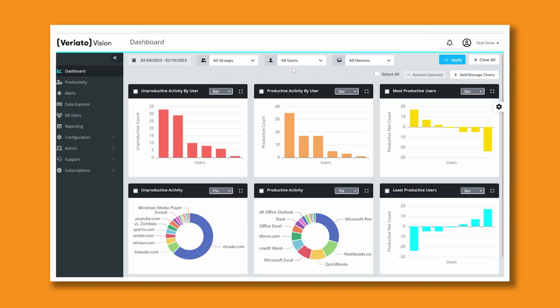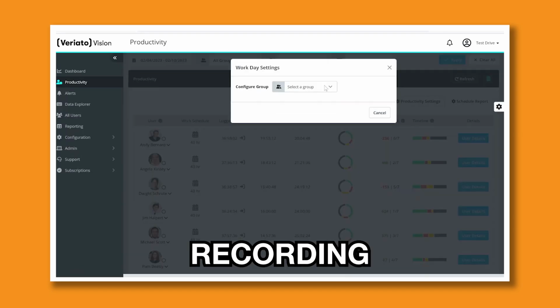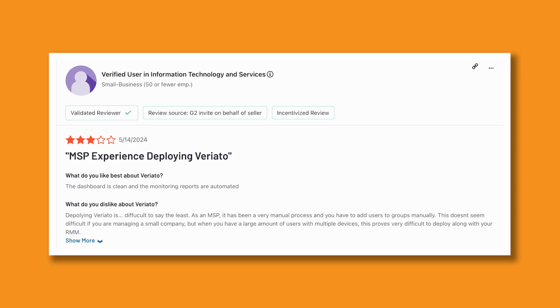Number 6. Veriato. Veriato plays on the heavy end. Think surveillance meets behavioral analytics. It includes psycholinguistic analysis and screen recording that's basically Netflix for audits. But setup can feel like assembling IKEA furniture with half the instructions missing, and PowerShell scripts.